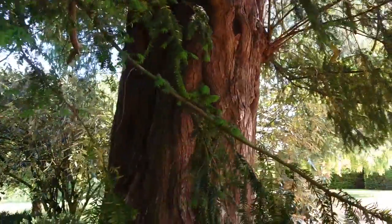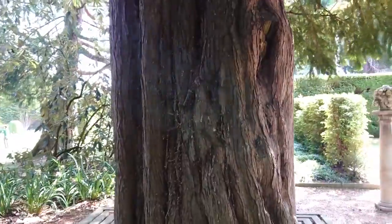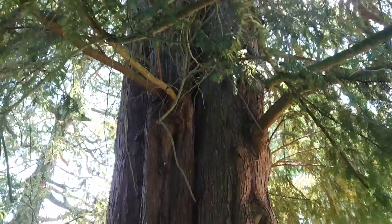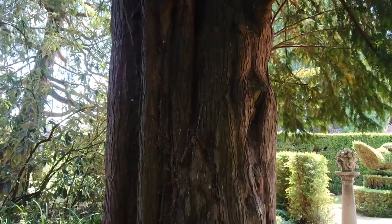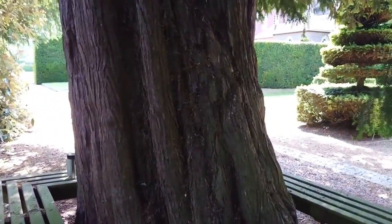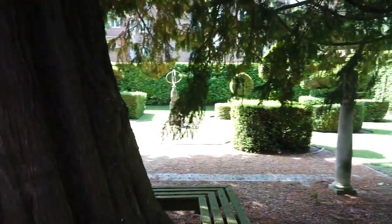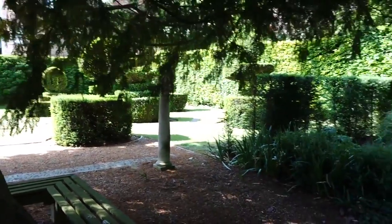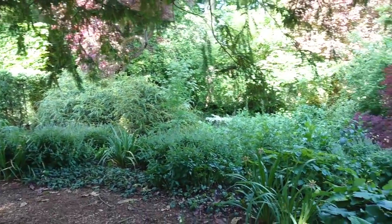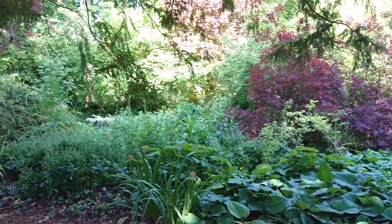So we can't quite tell exactly how old it is, because the stem looks as though it's multi-stem, so two plants, possibly one plant split into two, that have then fused together. It's lovely and cool in the summer underneath here when the sun's shining, for a nice sit down. And also a look over our woodland border. So the smoke bush, the purple in the foreground here.